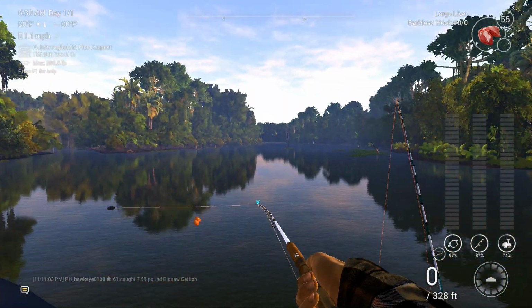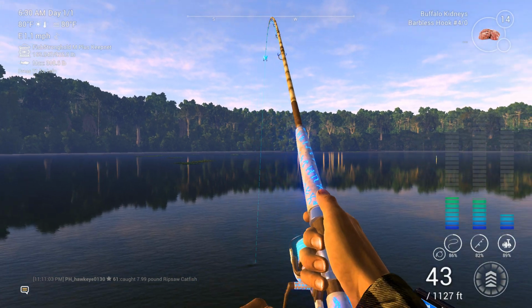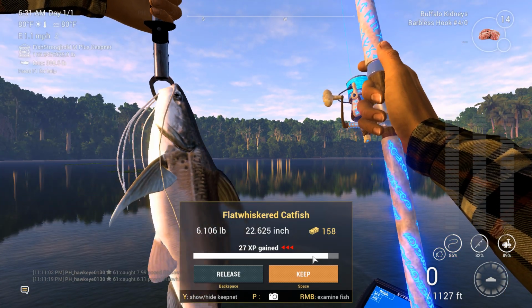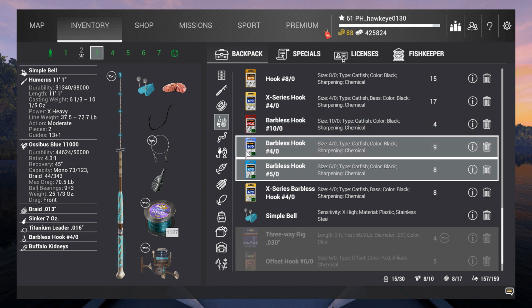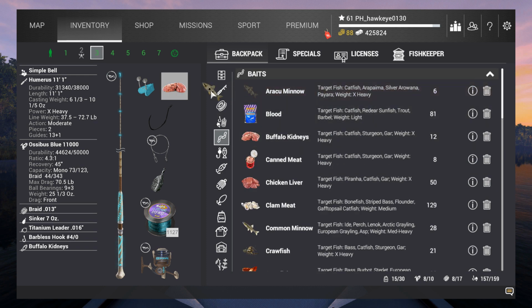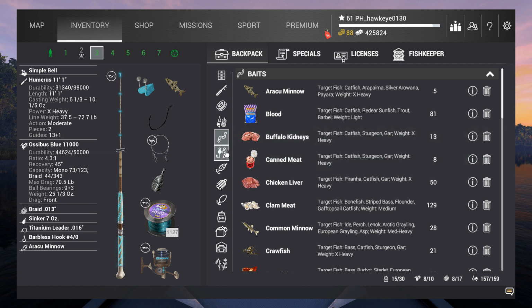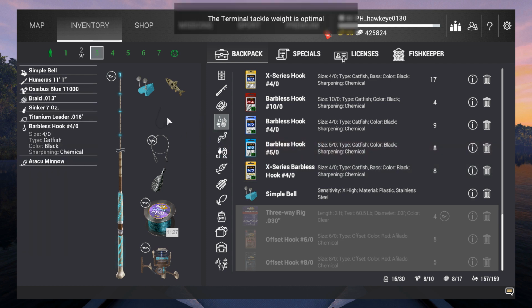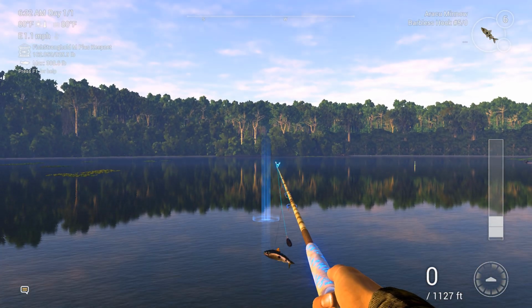Ripsaw catfish. Okay, it looks like it's the other one here. And they've been going for the buffalo kidneys. Another flat whiskered catfish. I think I might go ahead and switch to the Arapaima minnows because I want to see if they have the gilded catfish here. And I am going to upsize my hook because anytime I get those flat whiskered catfish, it's making me think that we're going to be catching them, and they're smaller, and I'd rather get the bigger guys. Also, the barbless will bring you in more XP, by the way. They can get off the hook a lot easier.